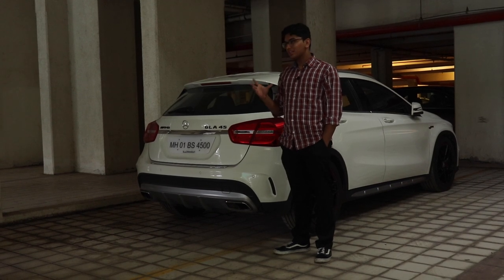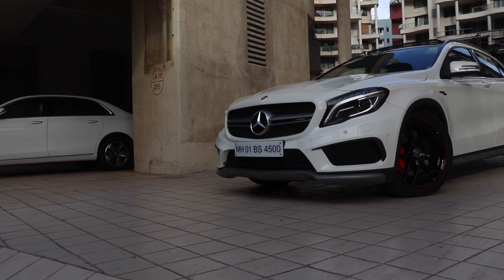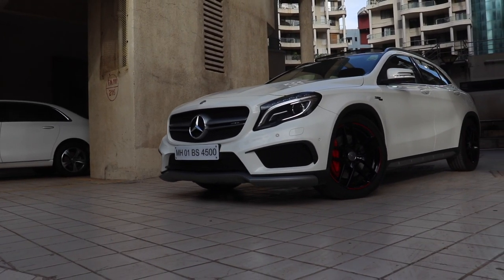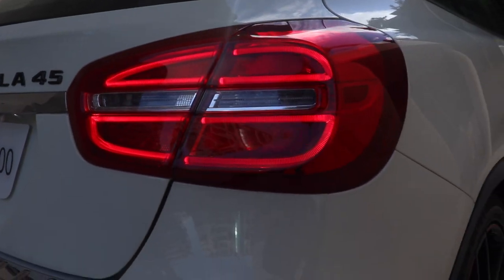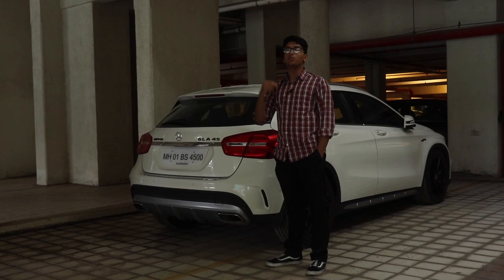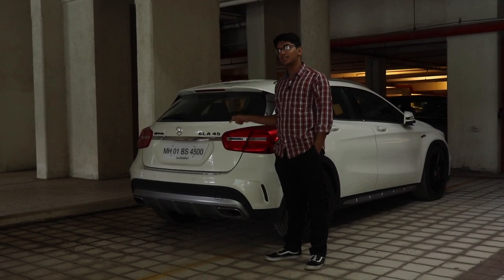But then again, people don't appreciate this car. I mean, even if it's a GLA, you have so much performance, practicality, and everything built into it. The special seats, the handcrafted engine. The thing is, we Indians want mileage rather than the performance numbers. And that's why we don't see a lot of these cars on the road.